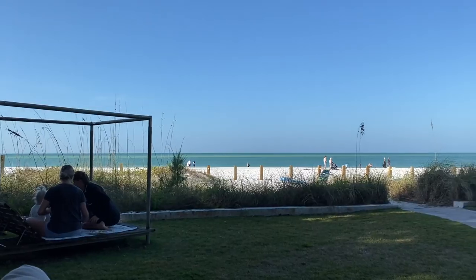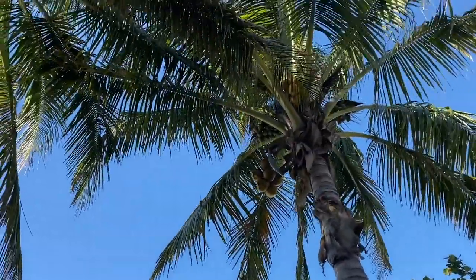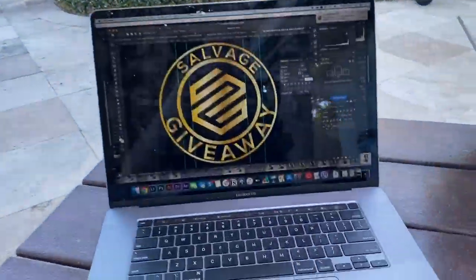All right, so guys, we got this idea in Florida, actually. Both of our families, we went on vacation. And, well, you tell them about your body work, how you started. Let's show them the video clip, how everything began. Oh yeah, here's proof how it all started. Beautiful Florida, out here in Sarasota. This is where the idea was born, Salvage Giveaway.